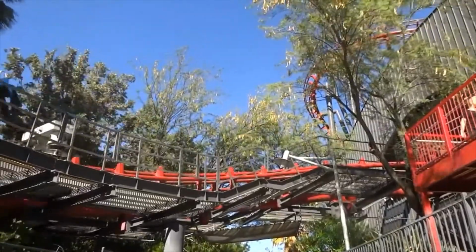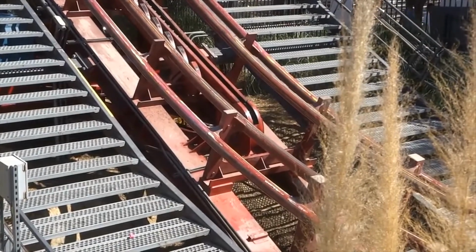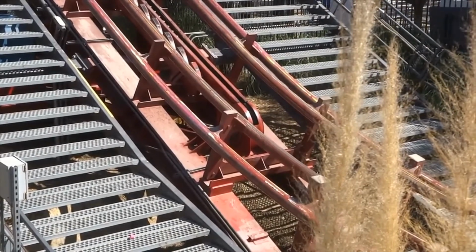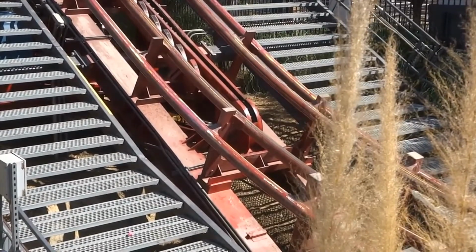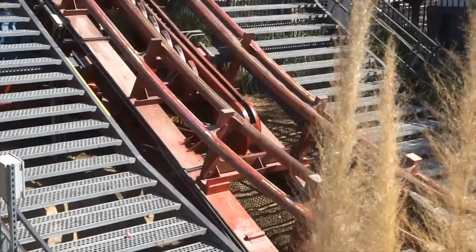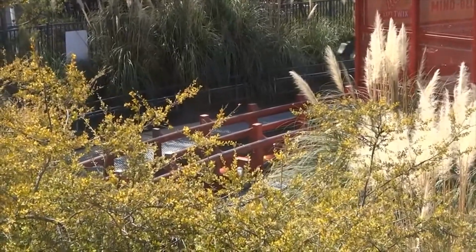It was built by Arrow Dynamics in 2002, and it opened as X. Then in 2008 they remodeled it and turned it into X2. They gave it a new paint job, added some fire effects, and added music. Well, I never got to do this as X. I assume it's a much better ride as X2.